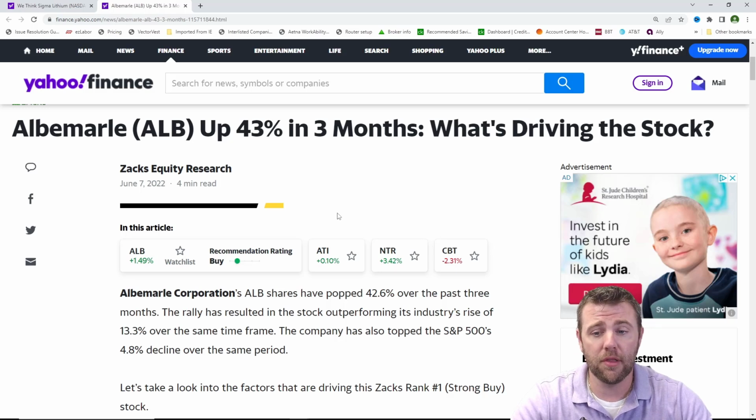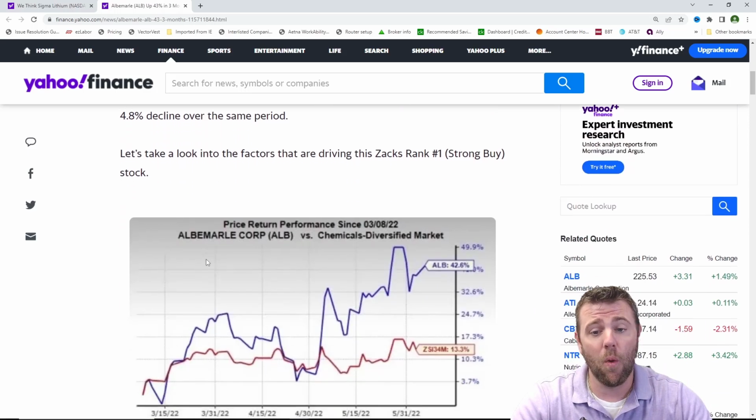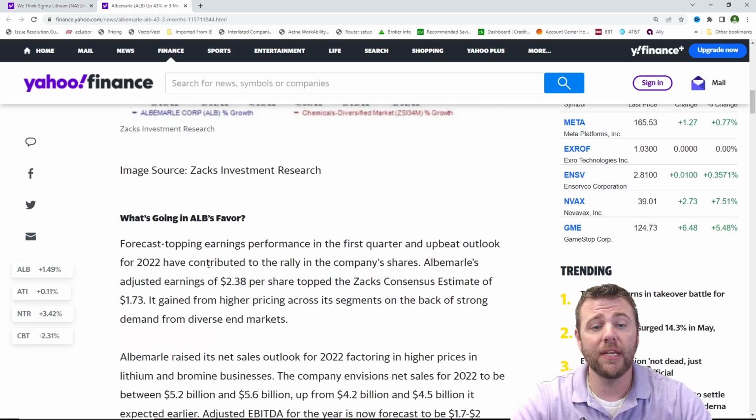Well, over the last 3 months, the stock once again has gone up 43%, and that beats the industry's average so far of about 13%. If we dive into why it's doing so well, it really talks about the growth and the earnings of the stock, or how much money the company is generating. And as we always say here at VectorVest, earnings is the engine that drives stock prices higher over time. And this company seems to have what it takes to get the job done.